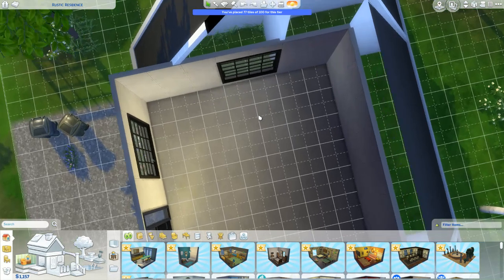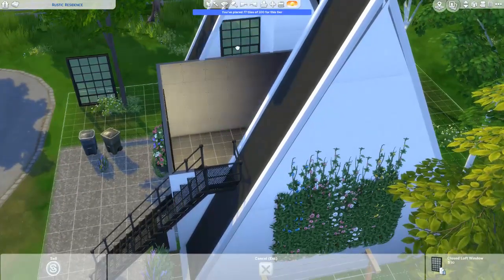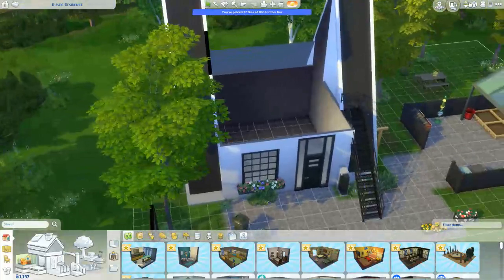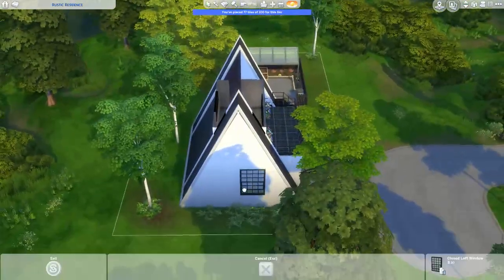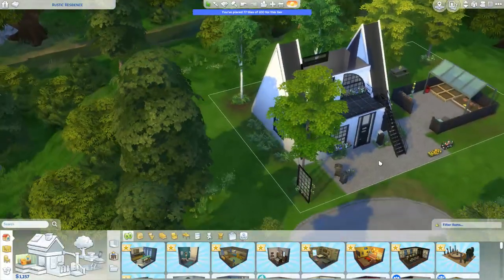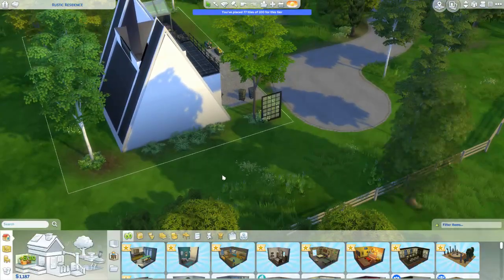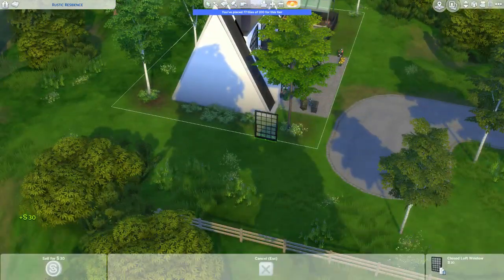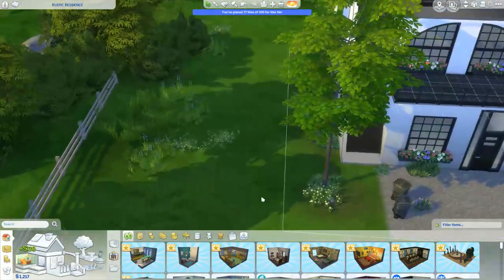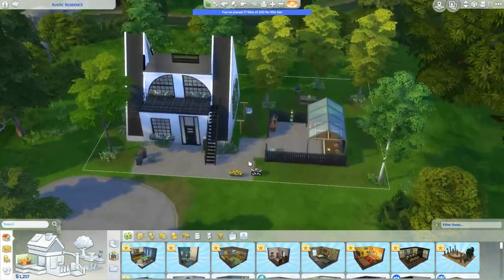Sorry about that. So I'm going to put these windows on the roofing, so it'll look like it looks in, but you won't really see anything. At the same time, you don't really look at the side of this house anyway. You don't really pay attention to the side of the house. So actually, I'll just go ahead and delete them. Call it a day.